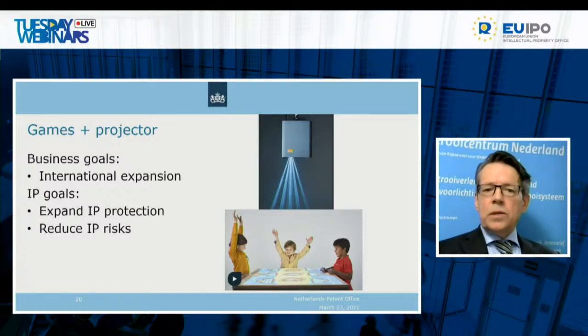The business goals. The most important business goal is international expansion. They are quite successful in the Netherlands, and they want to grow in other countries. So their IP goals are to expand IP protection to other countries and reduce IP risk, like the risk of infringing on a patent or any other IP right of someone else.